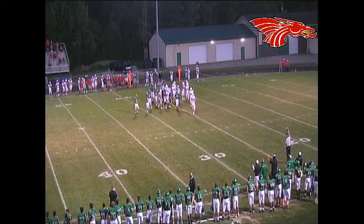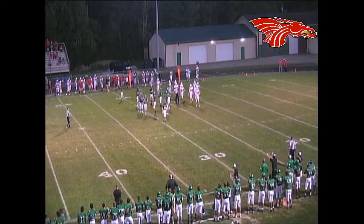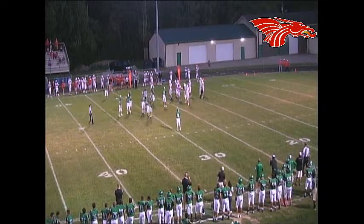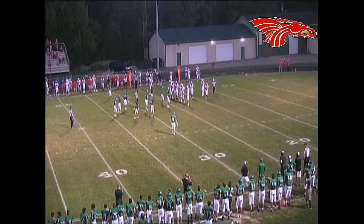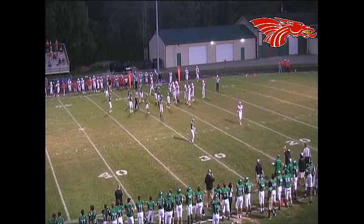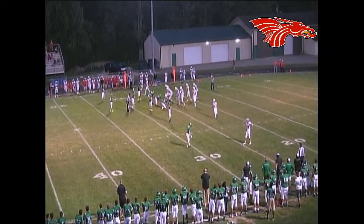I'm not sure the Dragons were in the right formation. One of the slot guys on the right side, I think that was Blake Austin, was waving for a slot on the left to come in motion, and that would have given Lincoln an extra blocker on that side. Carson Stevens came up to make the tackle for no gain. It's 4th and 1. The Dragons leaving the offense out there.